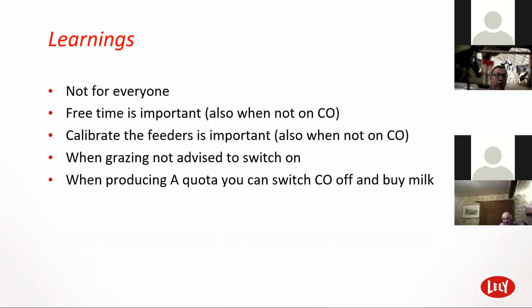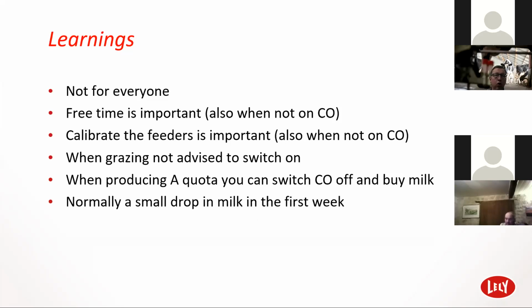And also when producing to a quota, as one of our farmers said who tried it before, he is producing milk for his quota now, so he has switched it off. But he said, as soon as we got that sorted, I'm quite happy to put it back on again and get the most profitable milk I can. And also normally a small drop in the first week. So we know it will drop, we know the concentrate will drop, but stay with us. The system will catch up.